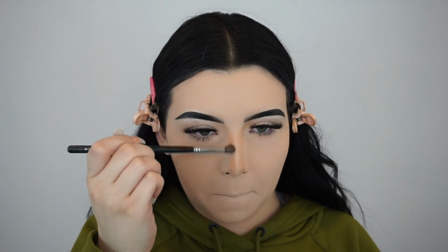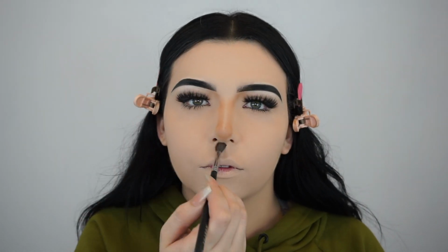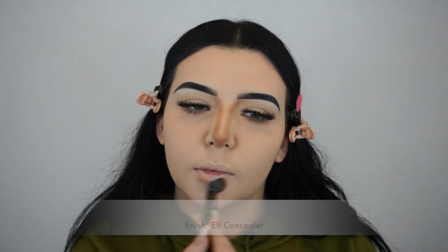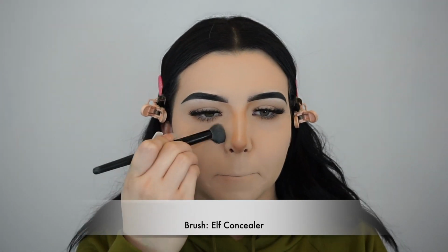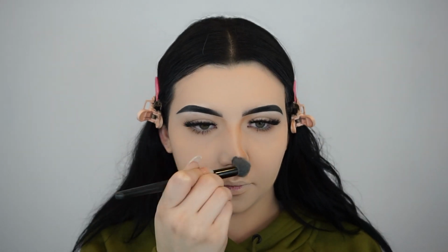No editing needed. And now I'm going in with the Benefit Hoola bronzer on a Morphe M506 brush, and I'm using this to contour my nose. I just draw two lines down the center of my nose and keep them close together, and then I connect it at the bottom, and I like to contour my nostrils. That all gives the appearance of a smaller nose, and I like to contour my bottom lip to give it a more pouty, bigger lip.